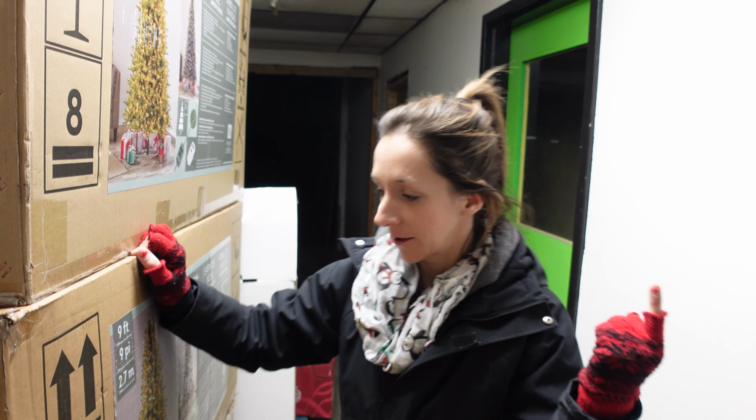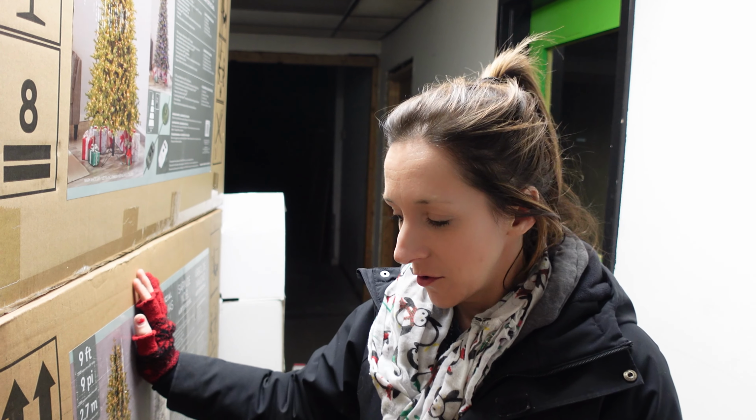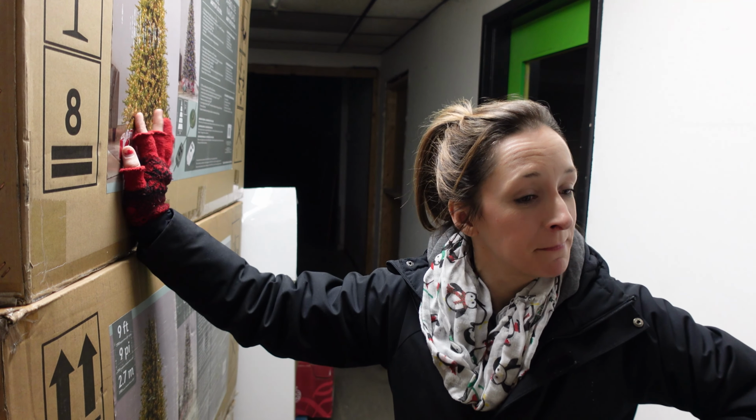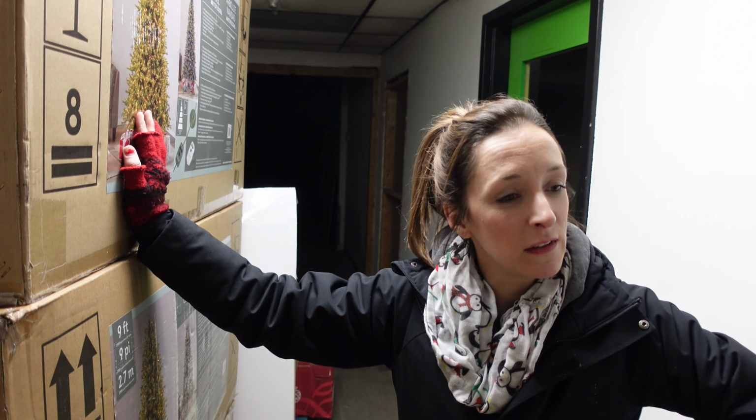It would have been better to have it like 2 weeks ago before Christmas, but that's just the way it goes sometimes. So even these big boxes here, the 9 foot ones, thank God they're just individual boxes. The 12 foot trees and the 15 foot trees are 2 and 3 boxes. So this is, I guess, a little easier. So I'll move these tomorrow. I thought I had a weight on here, but I don't remember. But I think Christmas was a success.